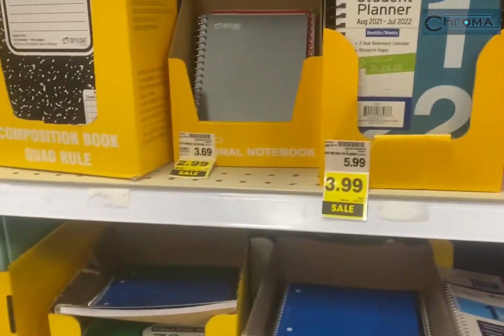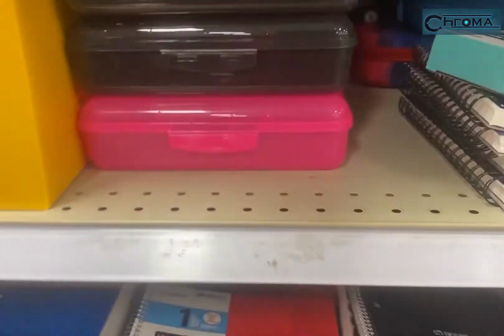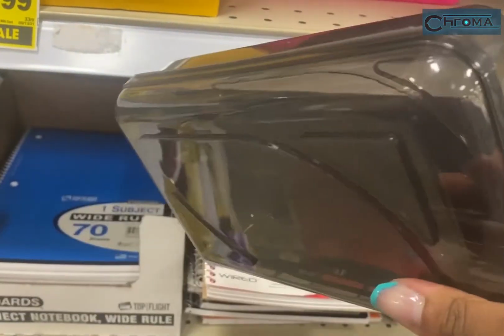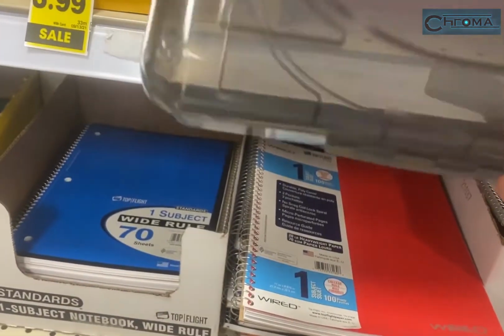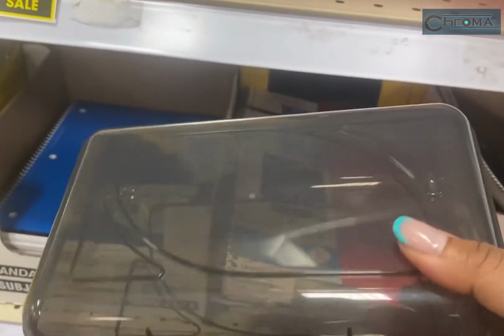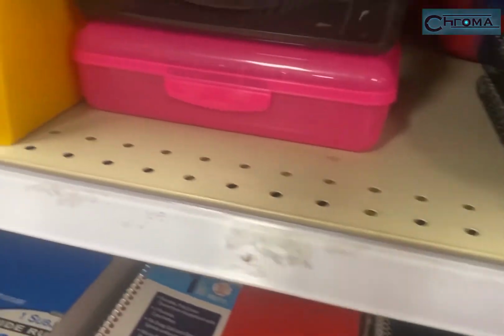Also, here's another note. If you want to hold your special pencils and anything, just get one of these old rinky-dink pencil holders. I can't believe they still make these. But that way, the artist toolbox would be like $60. This is only a couple of dollars at the most. It'll be easier to keep your pencils in.